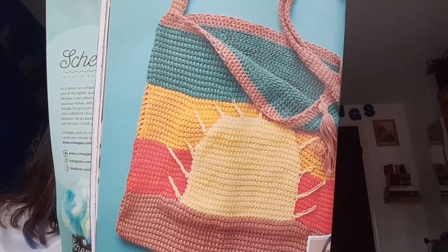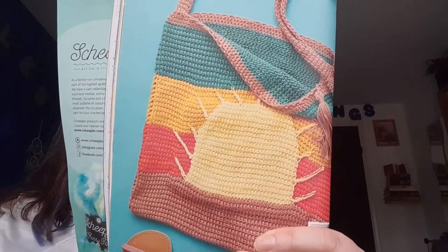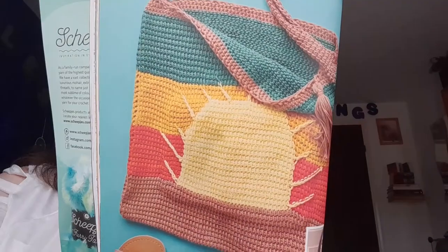Can make a small or a large. The small is 33 by 30 and the large is 43 by 38. And there are two charts to go with it as well. They've used a slip stitch bind off, a surface slip stitch, forward pass, return pass, Tunisian simple stitch.